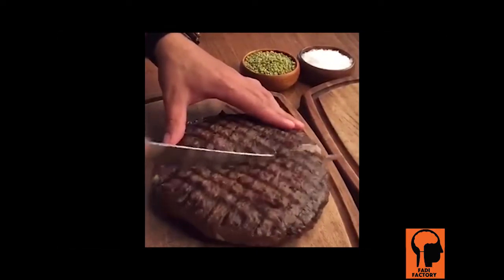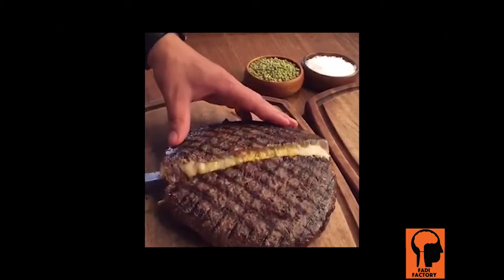Someone decided that instead of putting cheese on a burger, they would put cheese inside a burger.